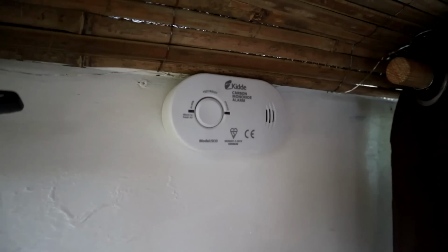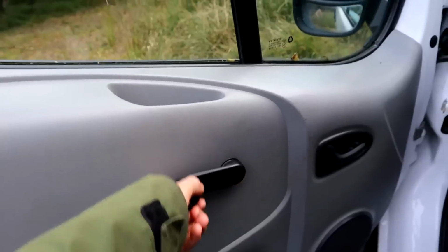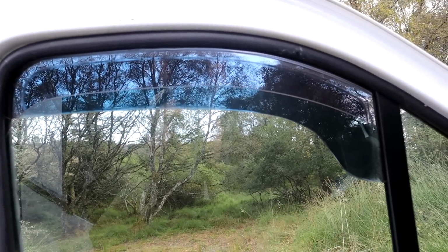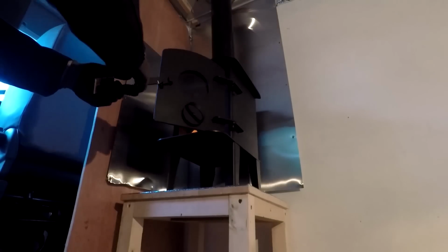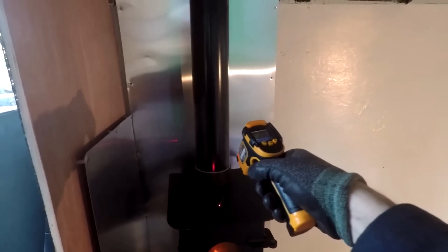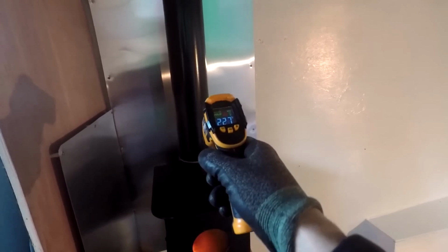I fitted a carbon monoxide alarm within the van, and I always crack the windows open a little bit before burning to allow plenty of ventilation. I did a number of test burns, and using a laser gun thermometer, I thoroughly tested everywhere in the setup to make sure it was safe.